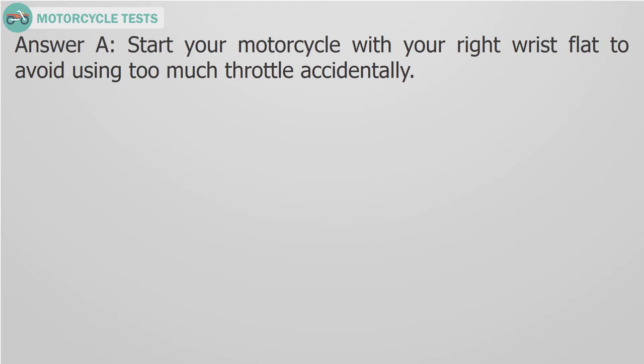Answer A. Start your motorcycle with your right wrist flat to avoid using too much throttle accidentally.